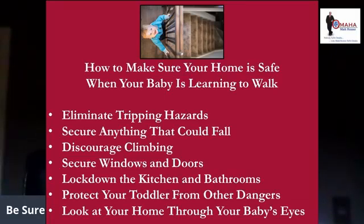And at the same time, be sure you get some baby gates to put at the top of the stairs, because stairs can really be dangerous for a young child, especially if they crawl out of the crib and start walking around and you don't know it. It could be the middle of the night, could be daytime, but be certain that you have those gates.